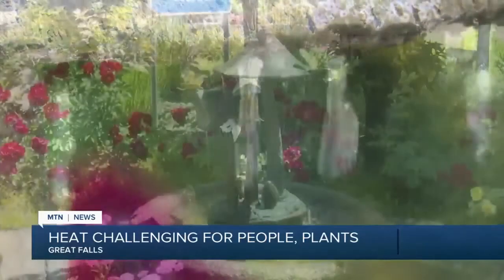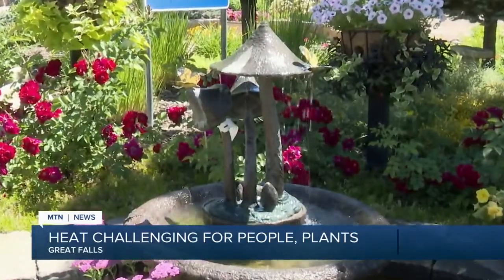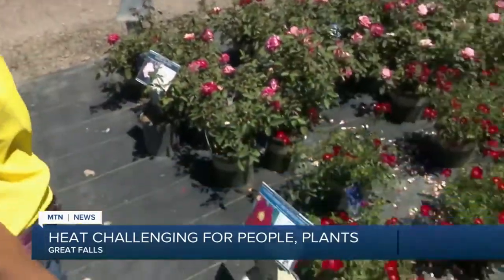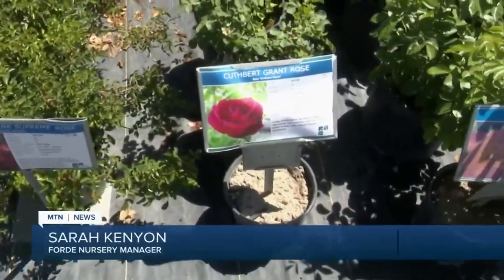The refreshing sound of cool, clear water pouring out of a fountain at 40 Nursery in Great Falls is almost enough to make you forget about the sweltering heat and the impact it can have. Over here, this zone, it's more part shade. We have noticed some varieties of things more than others.